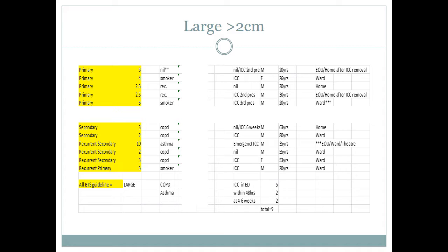And if they had a Cook's and then we observed and took it out, is that all EOU or is it... Jack, the top one, went to EOU, had an aspirate through a Cook's and went home and has been fine. The second one, Helen, had a large primary spontaneous pneumothorax and was really symptomatic with it.